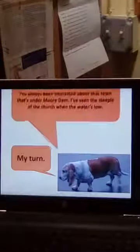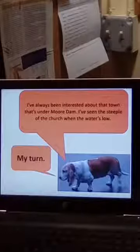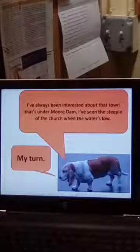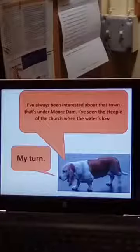Okay, so my dog's in on it. And he says, I've always been interested in the town that's under Moore Dam. I've seen the steeple of the church when the water's low. Well, Moore Dam, are we ready? It was called Pattonville.